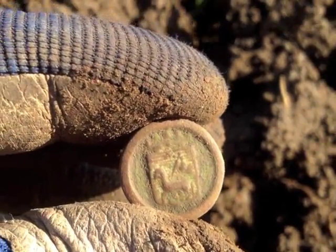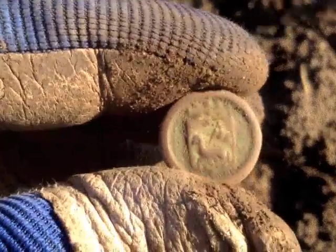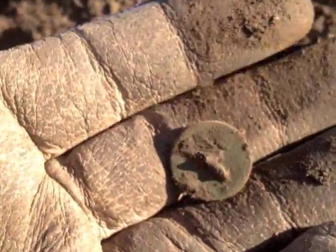How about that for a button? Looks like a guy on a horse with a shield in the background, a crown on top. Nice old button.